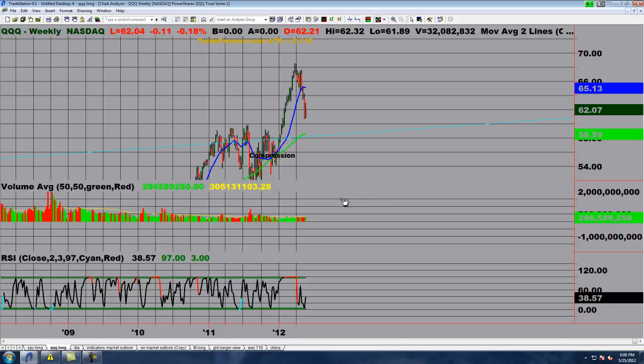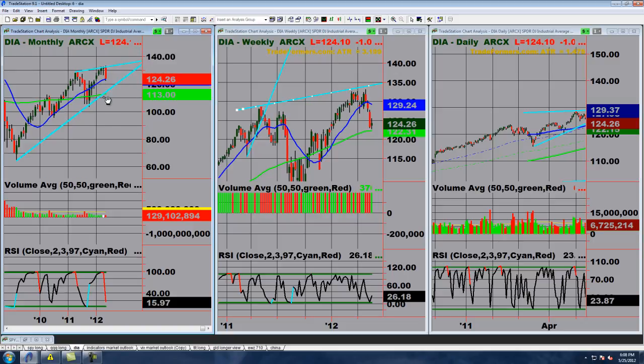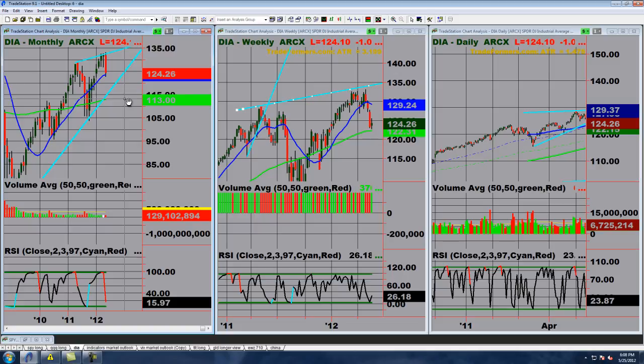And let's go to the Dow. Again, the Dow, nice wedge or pennant formation. We stopped out up here against the highs on the monthly, and you can see the monthly trend, the 80-month, is still intact, but you have quite a distance to fall if we're going to get a test of that. So the first line of support is probably around the 11,500 level, or the equivalent of about 115, 116 off of this rising wedge.